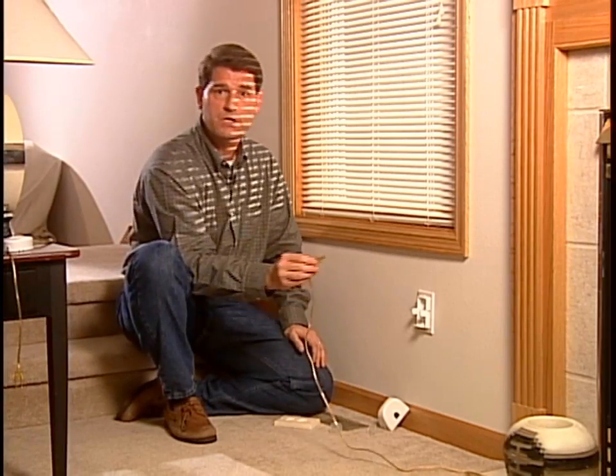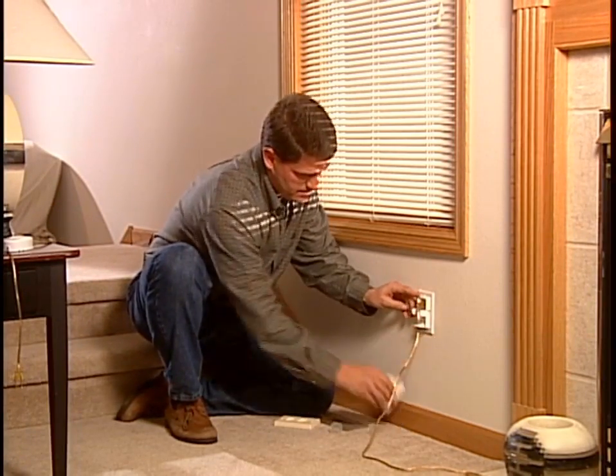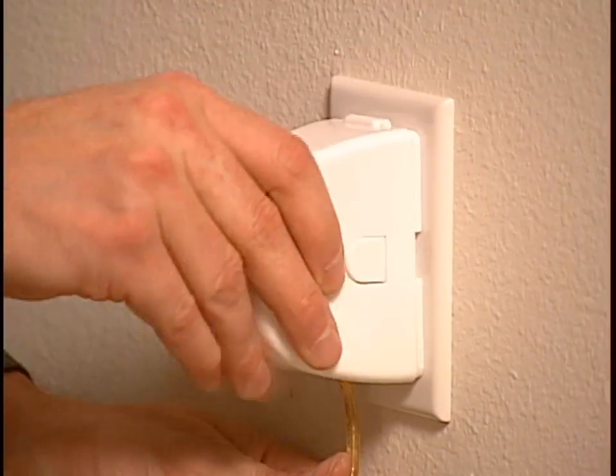Now, if you have items plugged into an outlet, you can easily shield them from curious hands with a safety cover like this. Works very easily. Just goes right on top, snaps in.